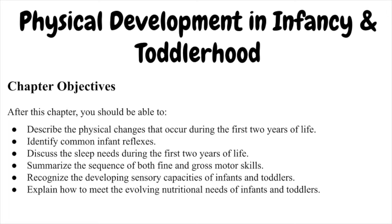Physical Development in Infancy and Toddlerhood. Chapter Objectives. After this chapter, you should be able to describe the physical changes that occur during the first 2 years of life.